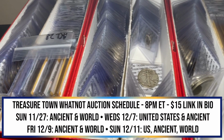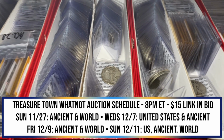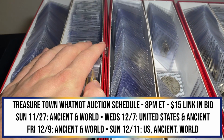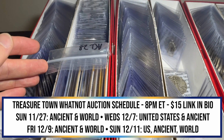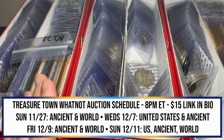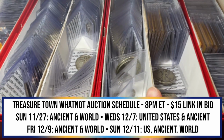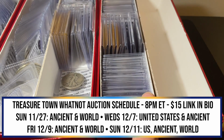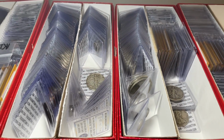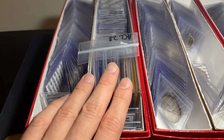Hello everybody, Christian from Treasure Town here, and I'm going to be running these 4 auctions of incredible coins over the next 2 weeks. The first one, which is all of this material, is going to be selling tonight at 8 p.m. and I'm going to show you every single coin inside, and I'm going to go a little bit faster, but this one is going to be December 7th at 8 p.m., December 9th at 8 p.m., and December 11th at 8 p.m. because I know with the holidays coming up, it's probably a good idea to give people access to incredible material, but I'm going to focus in on this stuff.